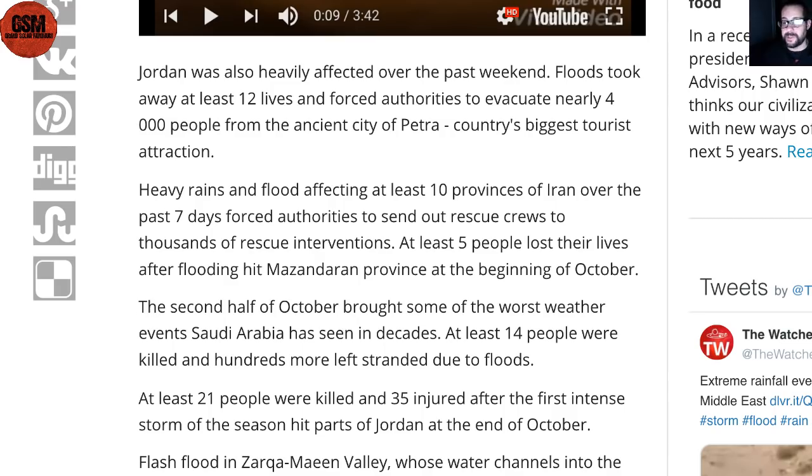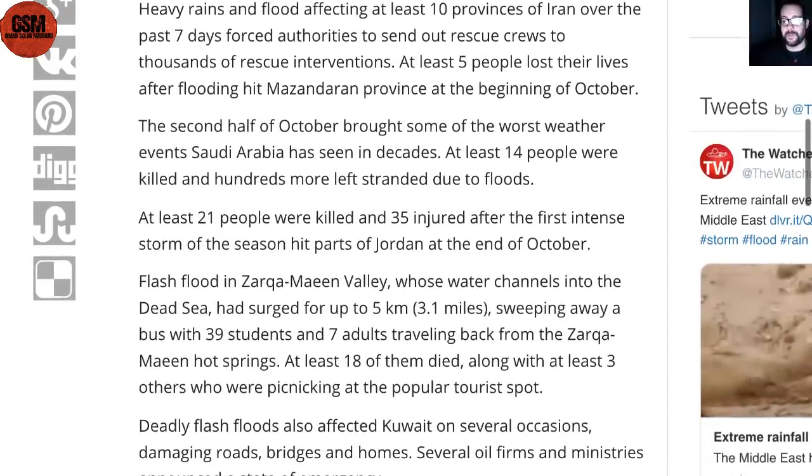Heavy rains and floods affected at least 10 provinces over Iran over the past 7 days and have forced authorities to send out rescue crews to thousands of rescue interventions. At least 5 people have lost their lives after flooding hit an area that began sometime at the late October. Second half of October brought some of the worst weather in Saudi Arabia seen in decades. At least 14 people were killed and hundreds more left stranded due to floods.